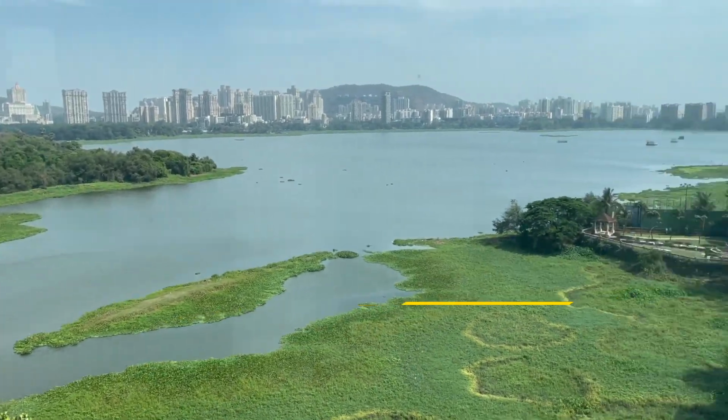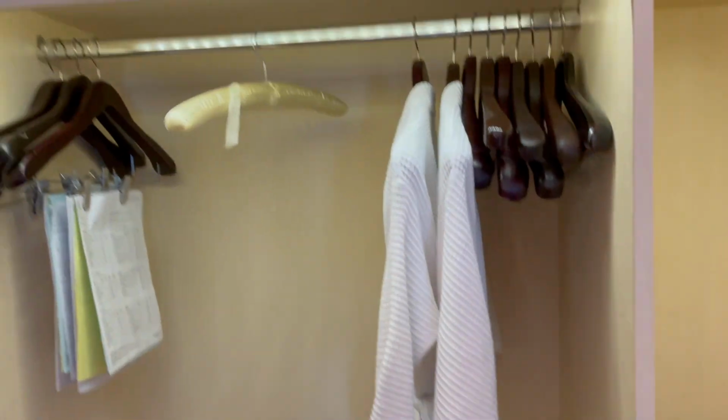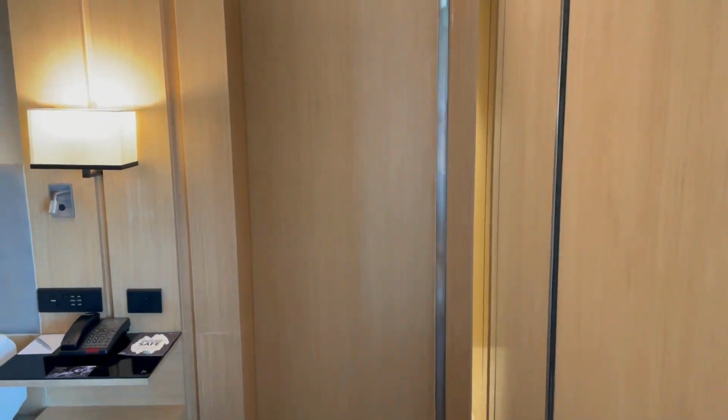Have a look at this. This again is just one section to chill. A full length mirror. Temperature control. You've got the wardrobe here. Renaissance branded slippers. Now, let me take you to my favorite part in this hotel room, which is a suite room that I got upgraded to because of my Marriott Bonvoy elite status.